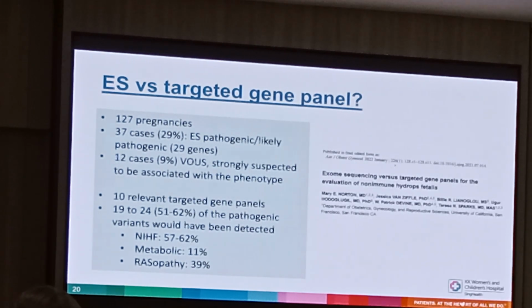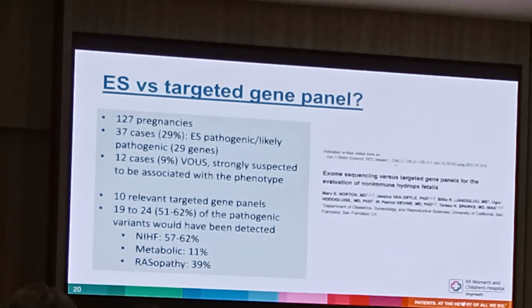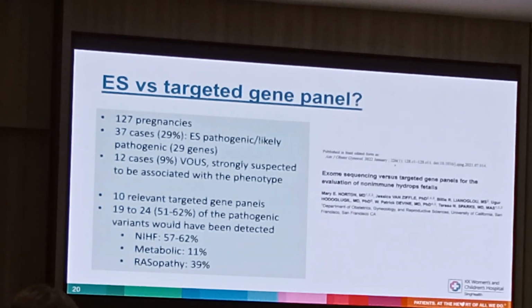They then looked at 10 relevant targeted gene panels, and they compared which of these conditions would have been picked up if they had used a targeted gene panel instead. They found that 19 to 24, which comprises between 50 to 60% of these pathogenic variants, would have been detected if they had used a gene panel instead. So the yield is, of course, only about half.